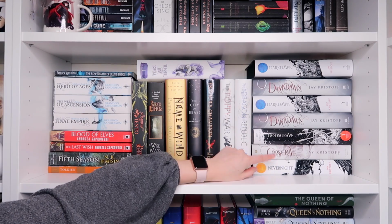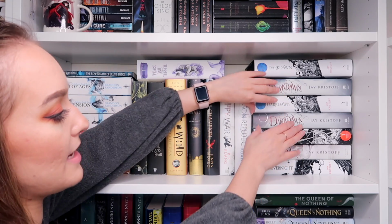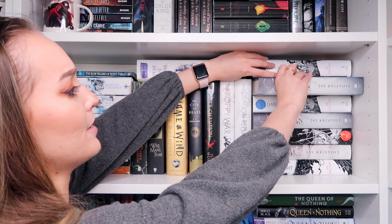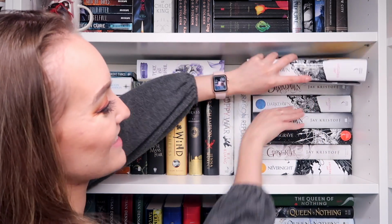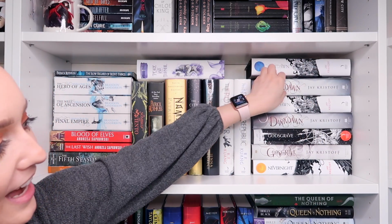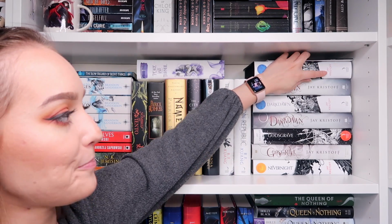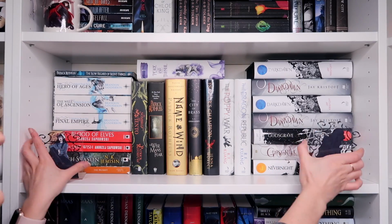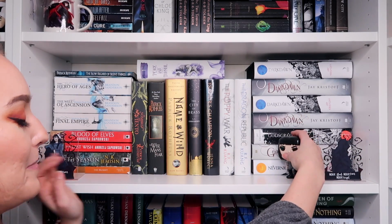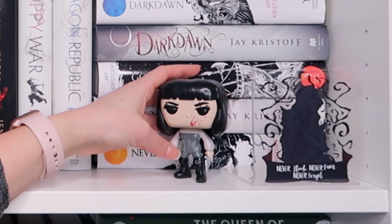I am missing Nevernight in the US editions, but it's mostly because my God's Grave and Dark Dawn say signed first edition on them. Of course this one doesn't, but the one right there says signed first edition, and I really want one that says signed first edition for Nevernight, but I haven't been able to find it yet, so I've just been holding off on that. So yeah, that's my shelf. Love her. And what was going on there again? Okay, yeah, this, and then little Mia. Look how angry she is. I love that.